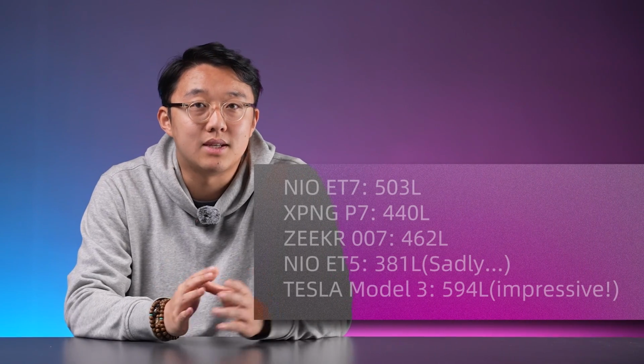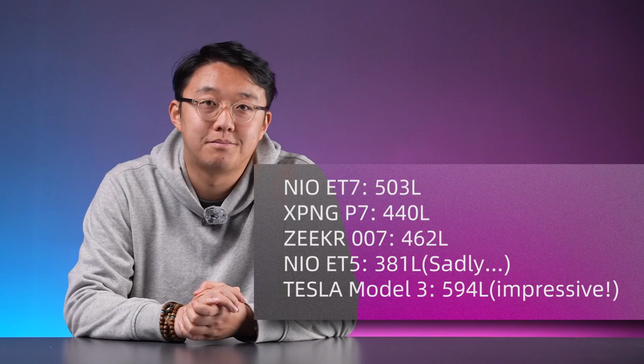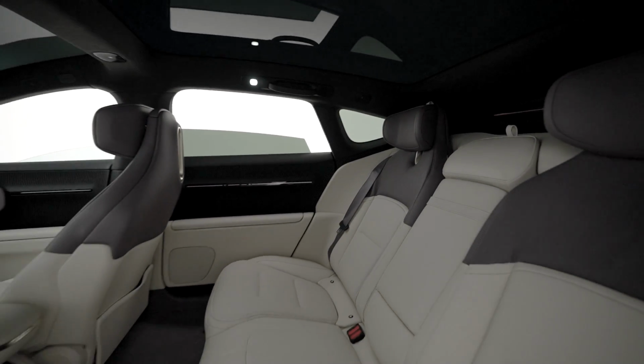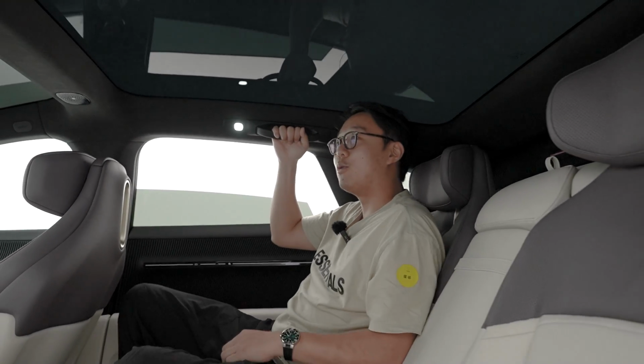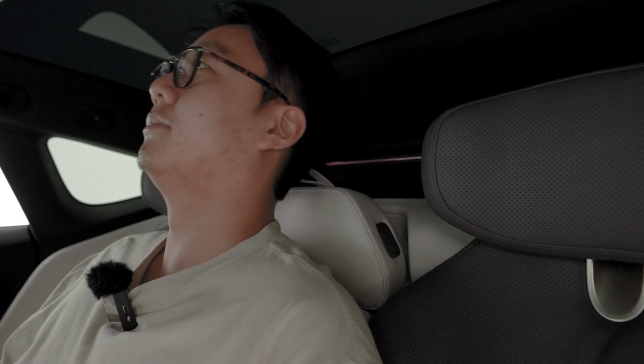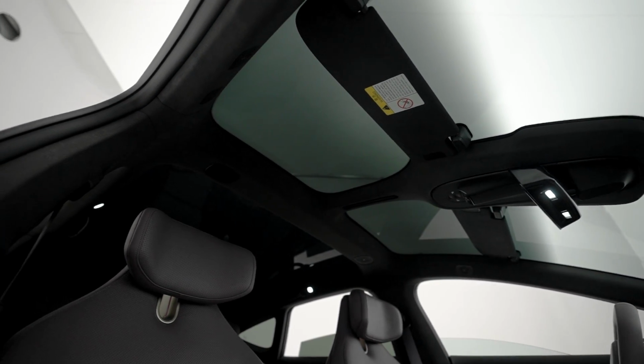For reference, here's a list of boot space in popular electric saloons in China. But don't assume that all that disappeared boot space went to the back row, because the back is still not what we call spacious considering the size of the car. Plus, one of the reasons the headroom is okay is because there's no sunshade.